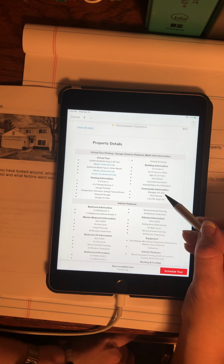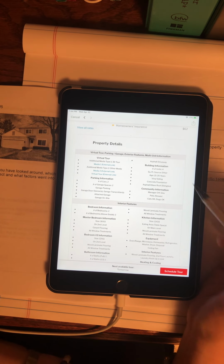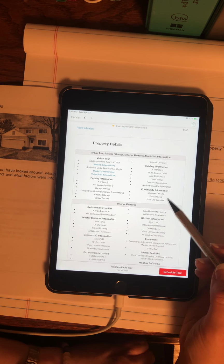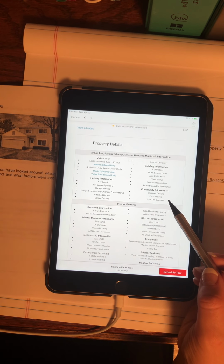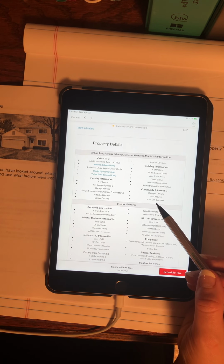The manager is off-site, meaning he doesn't live in the complex. So it might actually be kind of hard to get some help if you need it from the manager. Now, pets are allowed, both cats and dogs. For me, that's important because I have a cat. At some point, if this takes us too long, she might actually make an appearance, which is why this video is taking me so long to make.